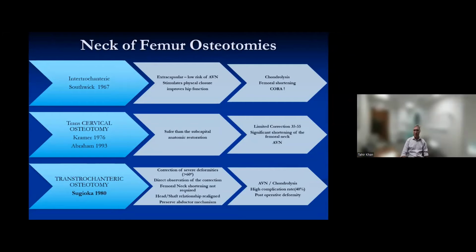You can do other osteotomies as well. If you're not comfortable doing an intracapsular subcapital osteotomy, which obviously is the osteotomy at the site of deformity, you can do an intertrochanteric Southwick osteotomy, which is extracapsular and has a low risk of avascular necrosis. But it is an osteotomy performed away from the center of rotation of abnormality, and hence you'll be creating a deformity to correct a deformity. There's also a transcervical osteotomy, which has all the disadvantages of subcapital osteotomy, but again, creates a deformity to correct the deformity and hence is not very, very popular.